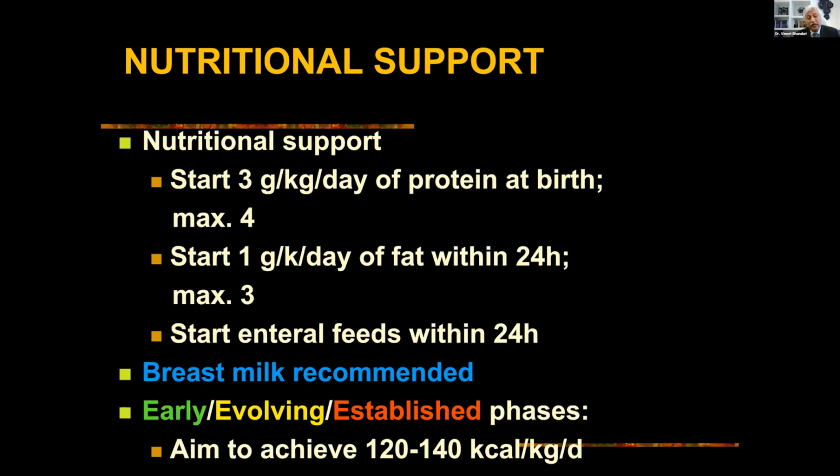So as soon as the baby is born, gets an IV, we will use what we call starter TPN. It has glucose and protein, does not have lipid. We start lipid the next day. We'll start with 3, go up to 3.5, and then 4 grams per kilo per day. With fats, we'll go up to 3.